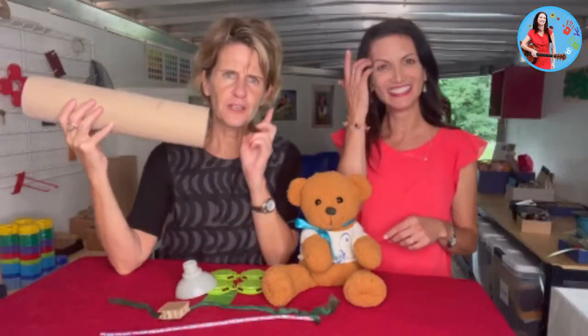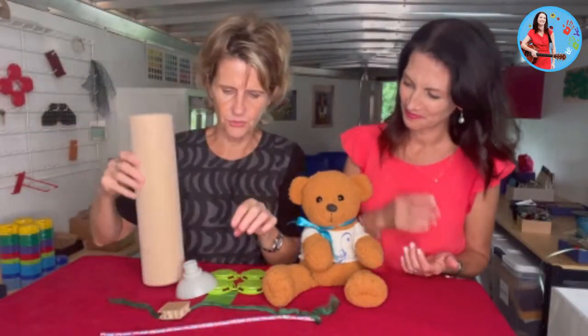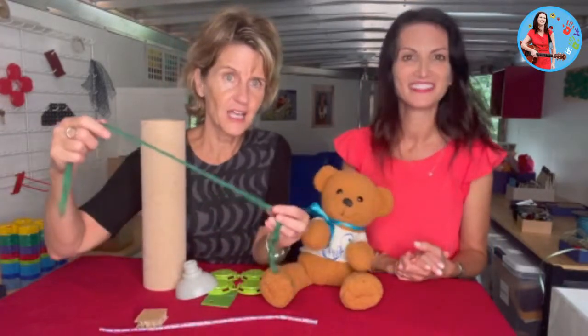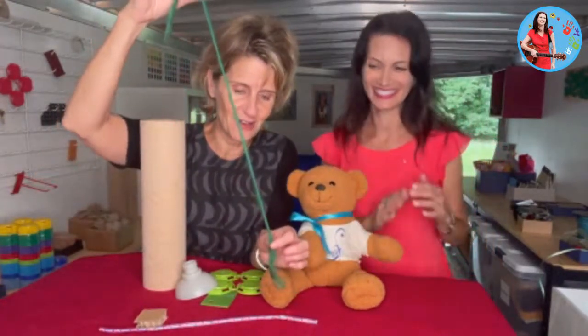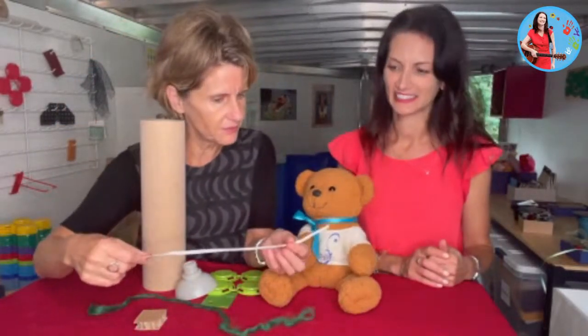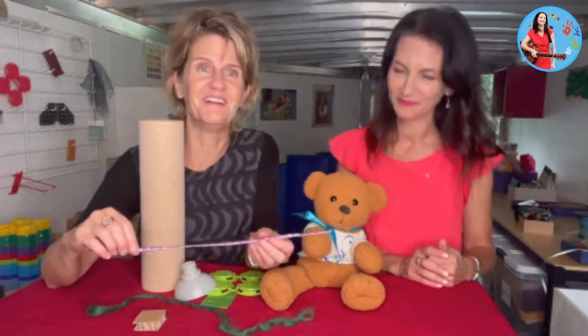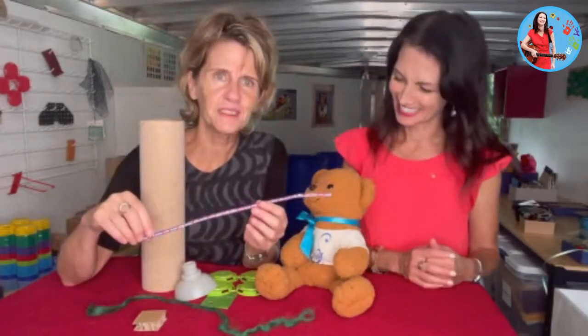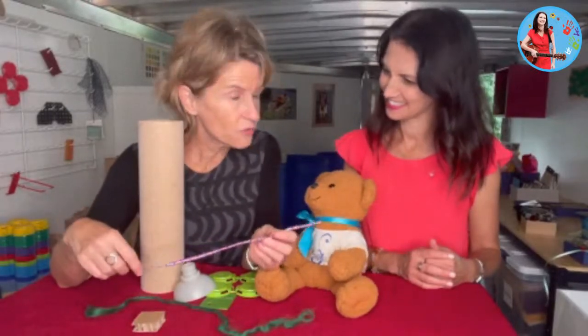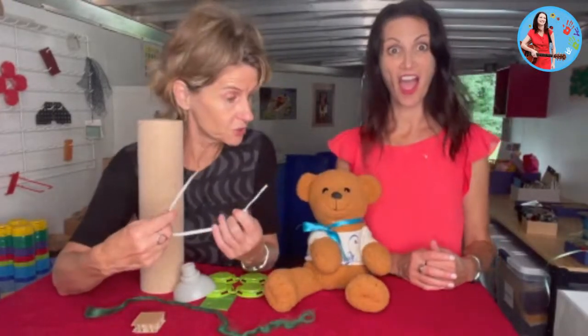And you found two things that can go through these holes. One is, surprise, surprise, a green piece of yarn. And the second, I don't know if you even know this, but you picked it up. This is called a twist tie. And this twist tie was found around some vegetables at the grocery store.